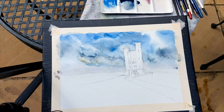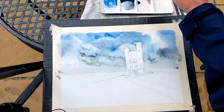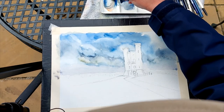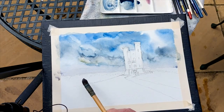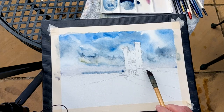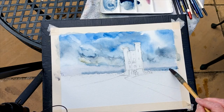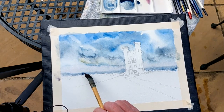That's good. Brilliant. I like the look of that. And then of course we get the distant hills, and not too much water on this, cobalt blue. And I'm going to use light red for my distant hills, mainly cobalt blue to start with. And that will drop into that damp area very nicely. And blur, because that's what I'm looking for. Looking for a blurred sort of feel to that. It's quite linear, quite straight.